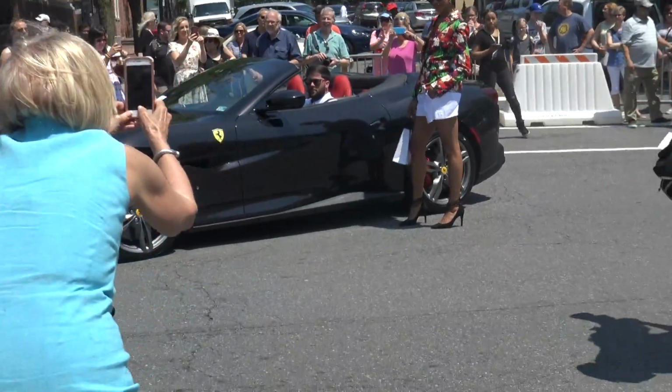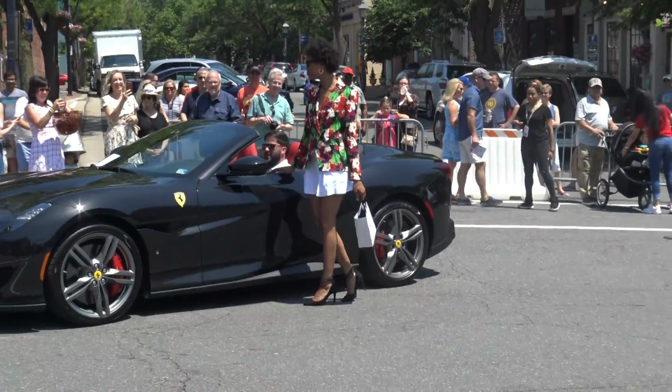Now I know how to lean against a car to make my legs look 7 feet tall.